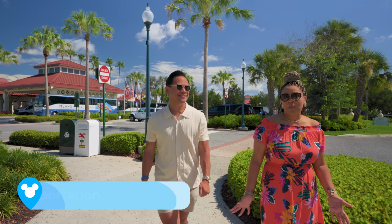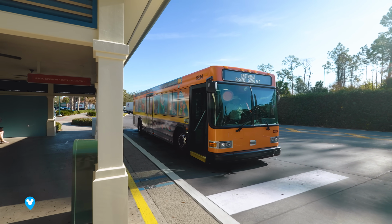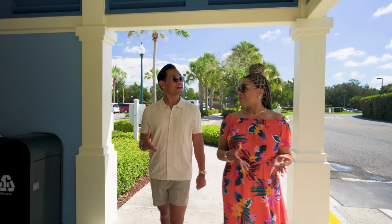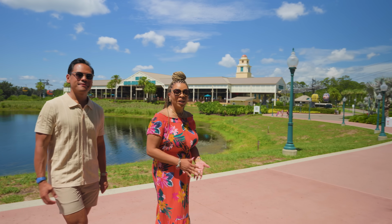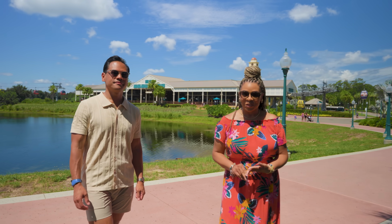Here we are outside of the lobby where you can find the bus depot. You can take buses around the resort to the 5 different islands in the internal bus loop, or you can take a bus to the parks. But for Epcot and Hollywood Studios, you're gonna take the Skyliner. Caribbean Beach is the central hub for the Skyliner. You can catch it anywhere from Epcot to Hollywood Studios, and additionally, you can also catch it to Riviera.